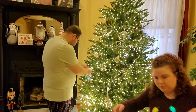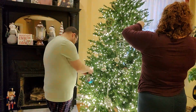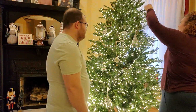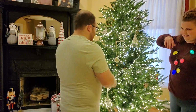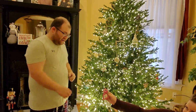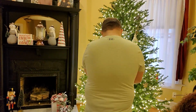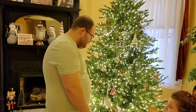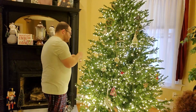But I was really happy overall with how the ornaments are looking, and I will be completely honest, the back of our tree does not have very many ornaments, because we've only been married a year, so we're not going to have a ton of ornaments. But I think that's good, because we want to have the tradition of getting a new ornament every year and just adding to our tree over time.